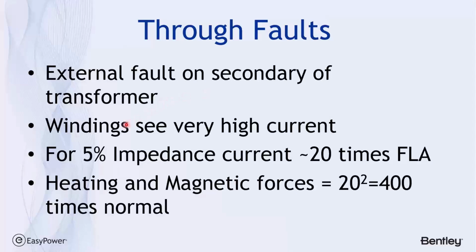It's important to understand that the secondary windings specifically see very high current. So a 5% impedance ratio means that we have roughly 20 times the full load current as measured on the secondary side. And because heating and magnetic forces are a square function, that means we could potentially see as much as 400 times normal current on the secondary windings.